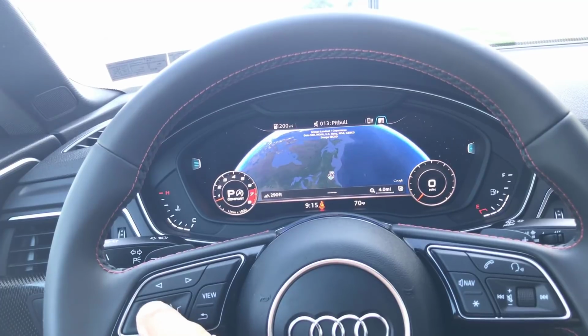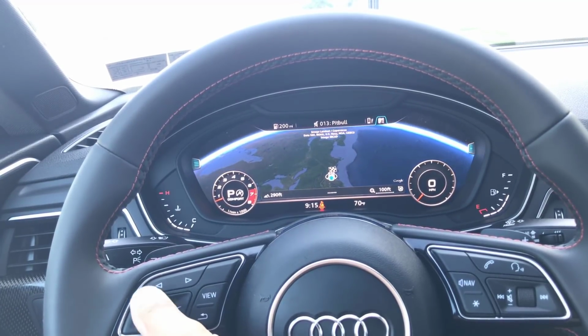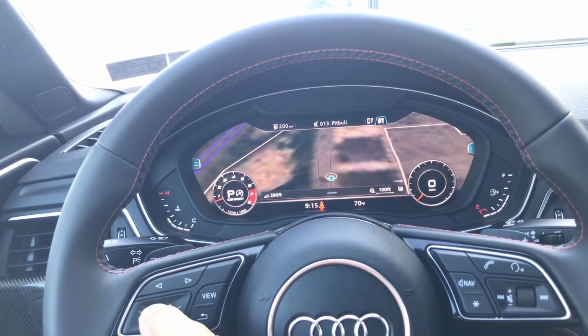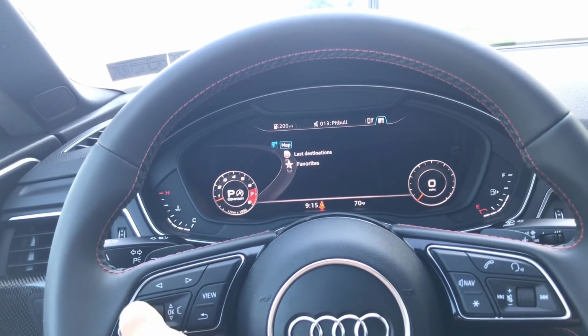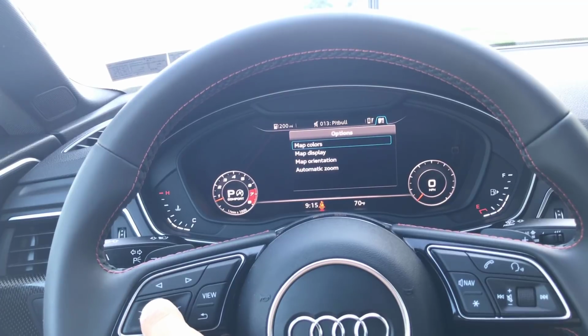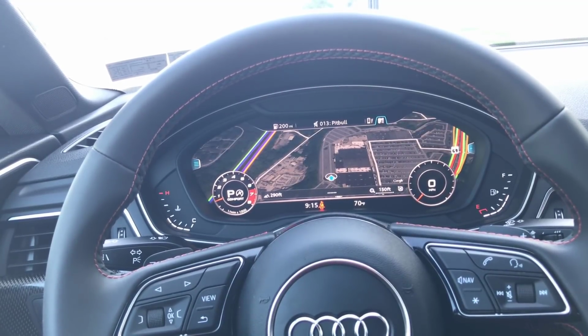Not that that's going to happen, but if I were to go to Canada, just stick to the North American continent, it would be perfectly working everywhere. Okay, so look at that beautiful view. Now that's Google Earth. And again, this thing is so customizable. I could always go in here and I can change the style of the map. So either one of these buttons. So I can change the map colors, map display, map orientation, and I can also do automatic zoom if I so desire. But this is one of my favorite views of the car.